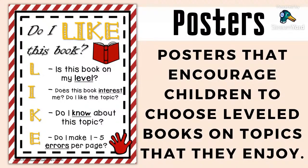All right, so then there's the K, which is, do I know about this topic? This is important because it goes over background knowledge. When you're dealing with struggling readers, remember, there's a lot that goes on in their brain. They have to really remember their decoding strategies. They're trying to remember their comprehension strategies, and they have a lot that they are trying to remember just to read the book, unlike other students.